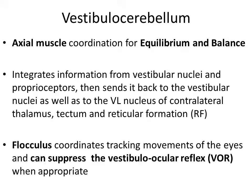However, sometimes I don't want my eyes to maintain gaze. I want my eyes to go to the right because there was a loud noise over there and I want to see what it was. My flocculus is able to suppress the VOR and allow my eyes to move to the right with my head.